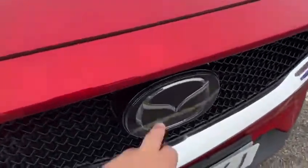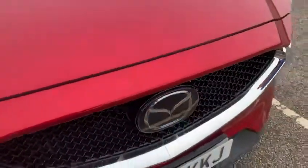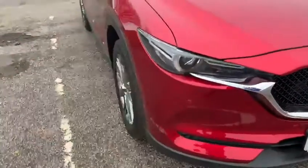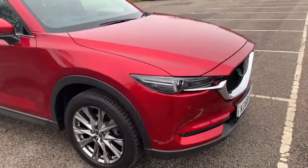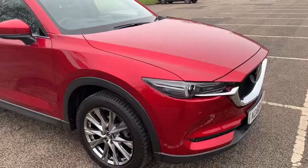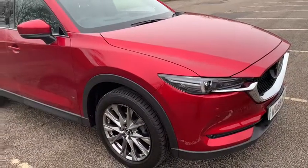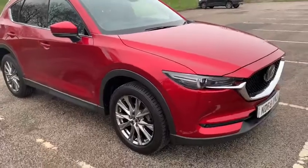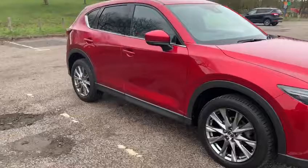Now you might notice the filled in Mazda sign here. Normally these are hollow, but this car's got radar cruise control, so adaptive cruise control, so it will slow down if the car in front slows down less than your set speed. So if you set at 70 and the car in front was doing 60, it'd slow down until that car sped up again or you move round it.